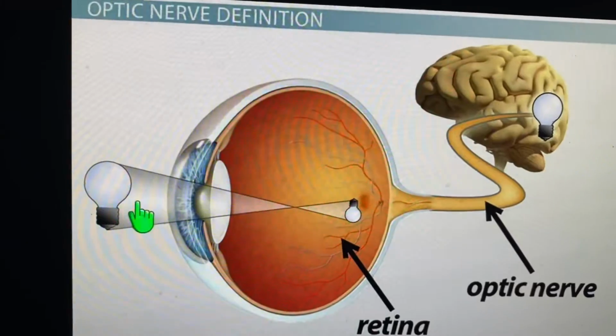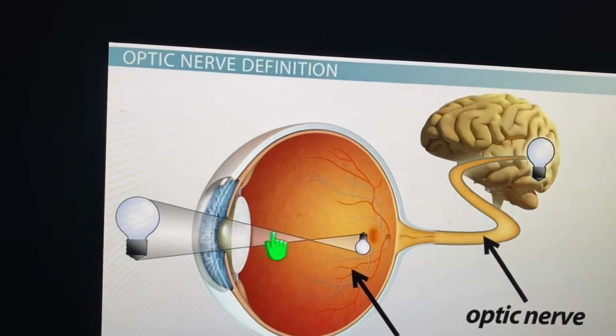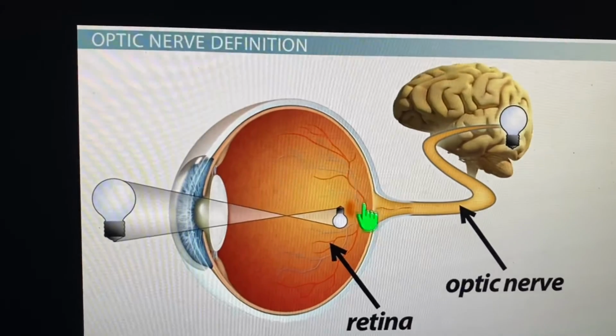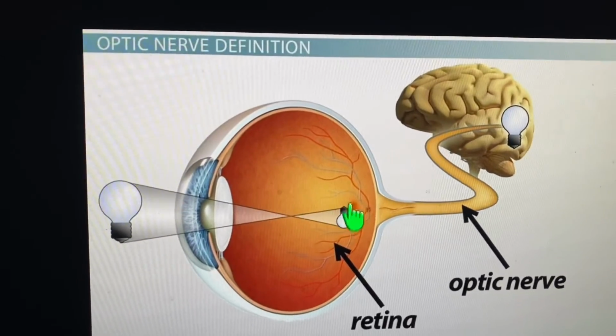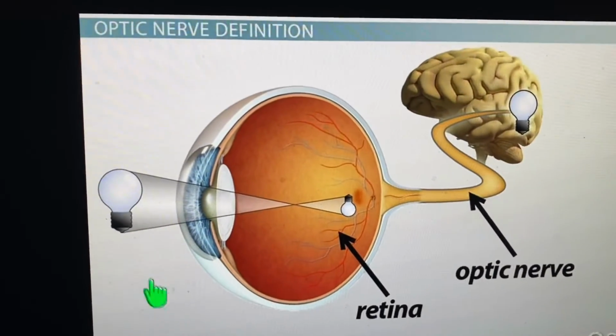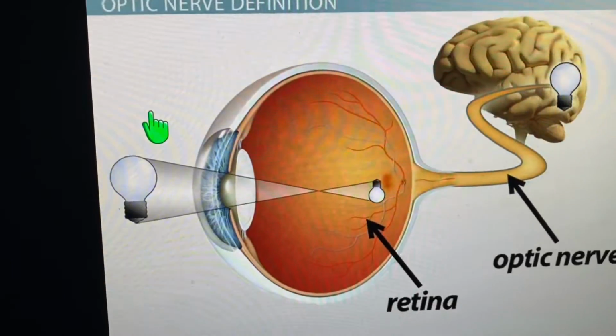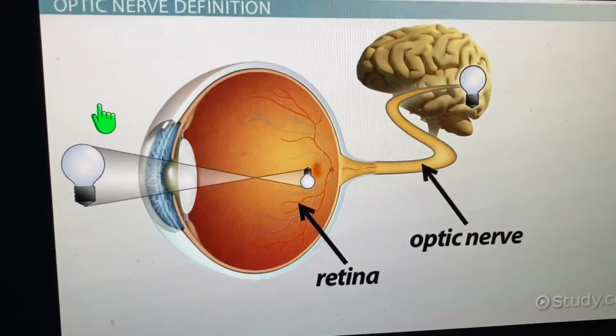Remember, when light comes through your eye, it comes through the pupil, it gets bent by the lens, and then it has to focus on the retina. If it doesn't focus, things are gonna look blurry. That's why some people need glasses to change where the focus is, so it's not blurry. Now it makes sense. All right, let's do this.